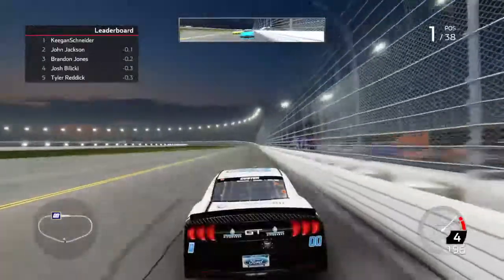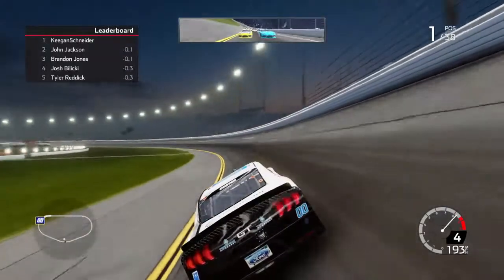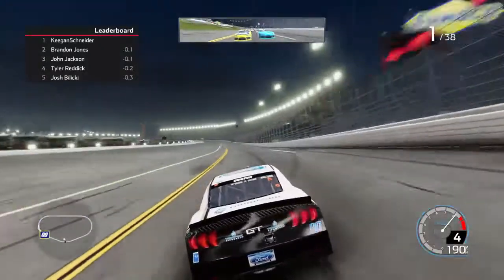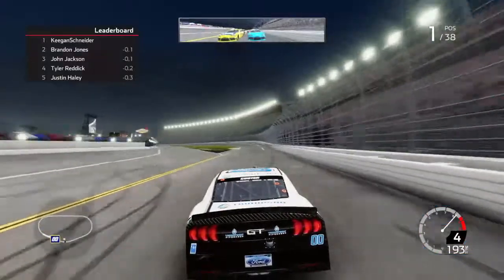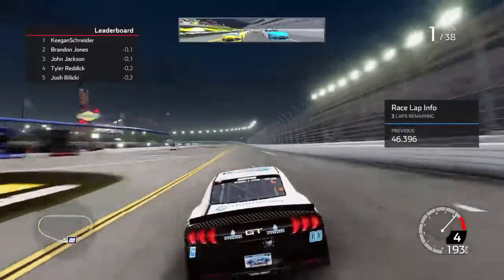And now we got to try to hold on. We had a close call, and luckily we were quickly able to get back to the lead. We're going to lead off of 4 again. We take back the lead officially at the line. It'll be a lead change. Here we go. 3 laps to go.